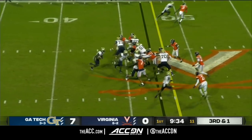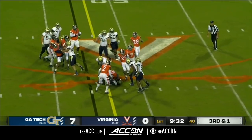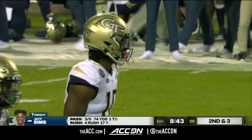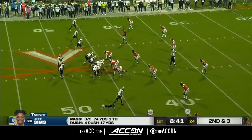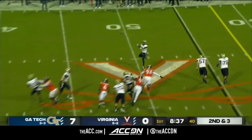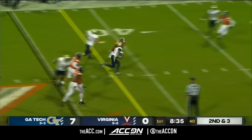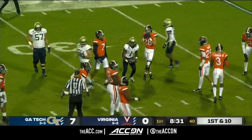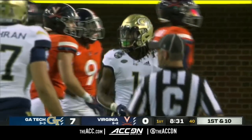Sims out of the shotgun. Will run it himself and dives ahead and picks up a first down. That can also throw it the way that he can throw it. I think it really just comes down to decision-making for him. 2nd down and 3. Lobs that pass for Gibbs. Gibbs, a very good pass catcher, makes a big first down. And another serious gain here for the Yellow Jackets.